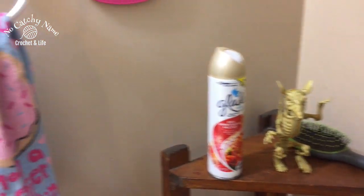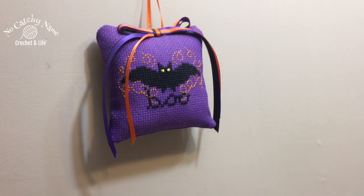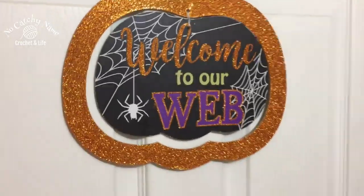And then in the bathroom, we have a spider web and a spider and a rat skeleton. And over here, trying to hide the mess, I think my sister made. This thing I got today is in here. And I already showed it on its door. So that's all of the indoor Halloween decorations.